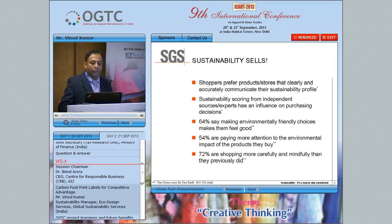72% are shopping more carefully and mindfully than they previously did. So there is a change in the shopping behavior of consumers, from what they were doing in the past to what they are doing currently. With all this awareness coming on environmental issues, shoppers also feel they should move towards greener products compared to the traditional products they were buying in the past.